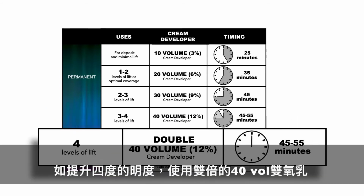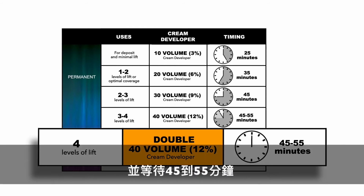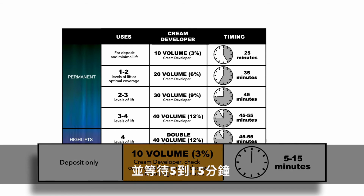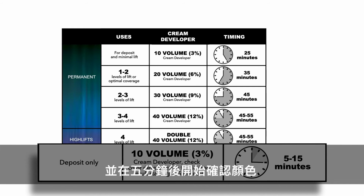For 4 levels of lift, use the high lift series with double 40 volume cream developer and process for 45 to 55 minutes. For deposit only, use 10 volume or 3% with the ultratoners and process for 5 to 15 minutes. Check for color development starting at 5 minutes.